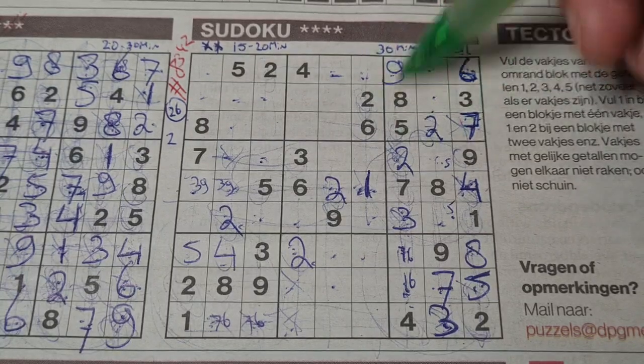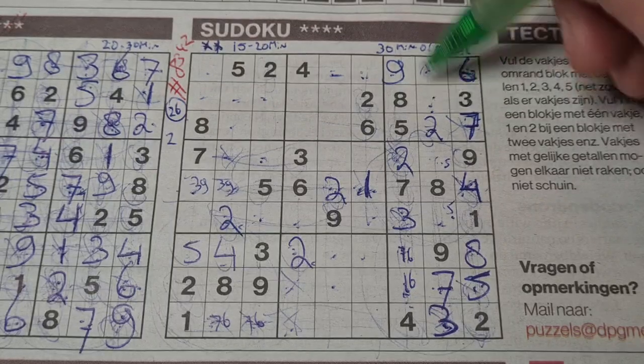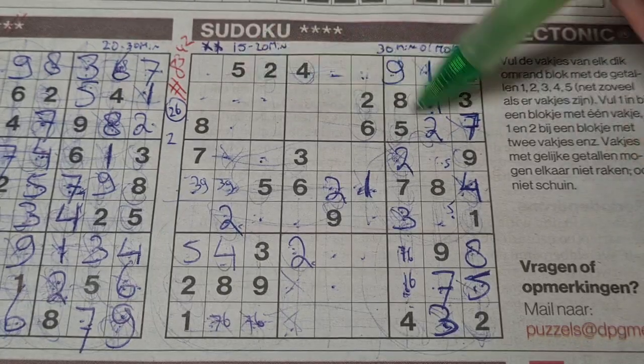2 numbers left in this big square for numbers. The 1 is missing. The 2, 3, and 4 is missing. 1 and 4. We have a 4 in the first row. No 4 there. 4 should be here. And a 1 goes there. 4 in the first row. 4 in the second row.